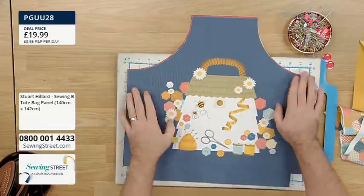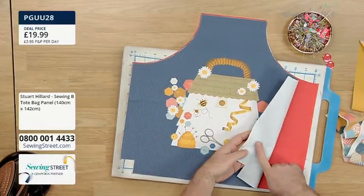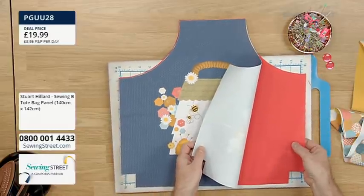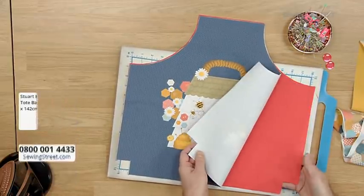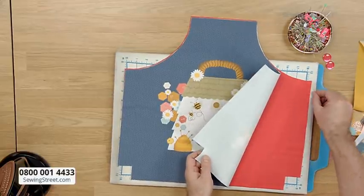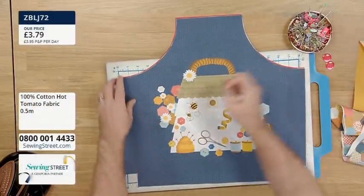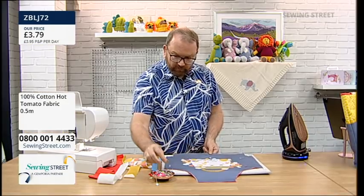So once you've rough cut that, layer it with some fusible interfacing and your backing fabric. I'm using Hot Tomato, which I've got here. This doesn't come on the panel, does it? The lining, no, your lining's separate. How much do I need? A metre. So that's two units you'll need for your lining. It's beautiful, isn't it? Hot Tomato, that one's called. Perfect colour. I've got a purple option as well, but I'll just show you this one first.